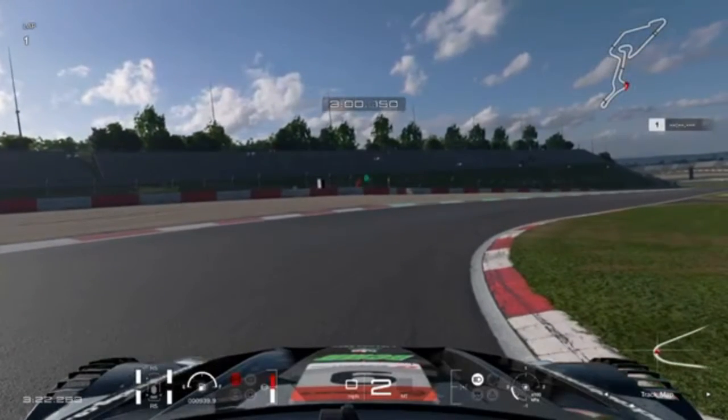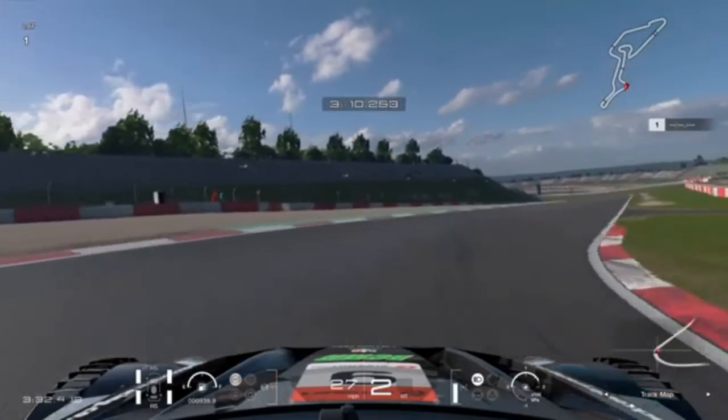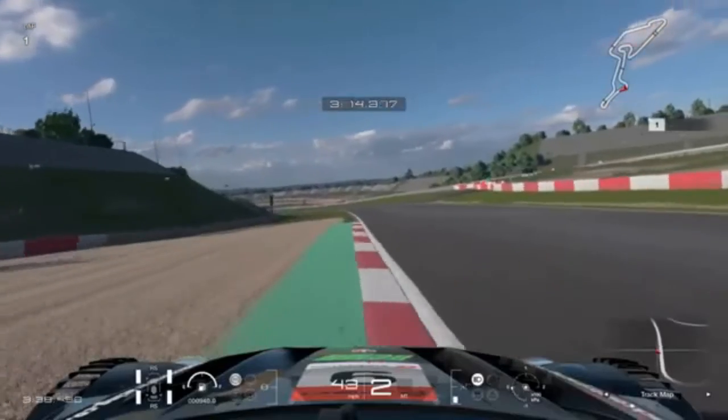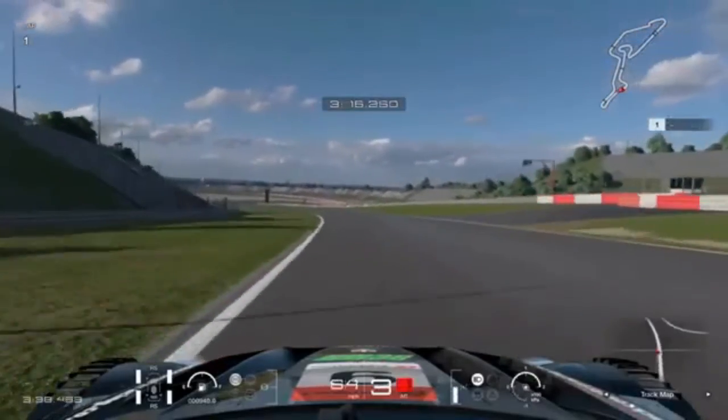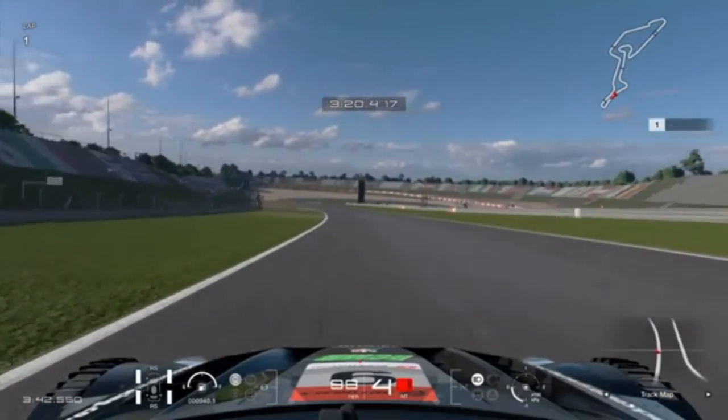Now, the interesting thing about this corner is it seems like you can't get on the power as early as you think, but you actually can, because the track limit extends out wide. So you want to get on the power nice and early, and you can pull the car all the way out here on this curb. Not an issue at all. It's not F1, you're allowed to do that.